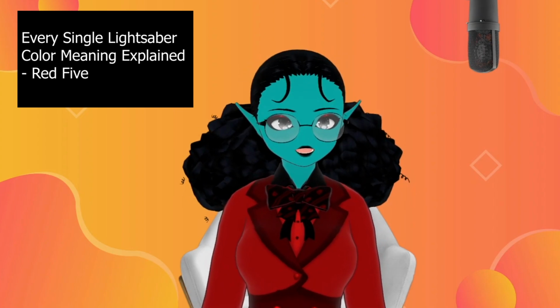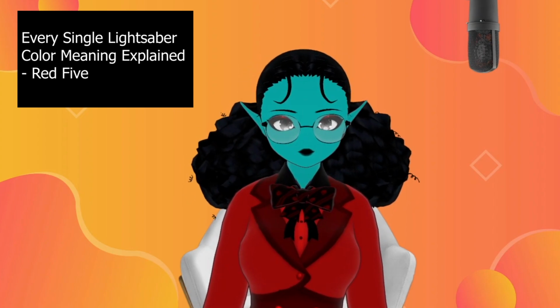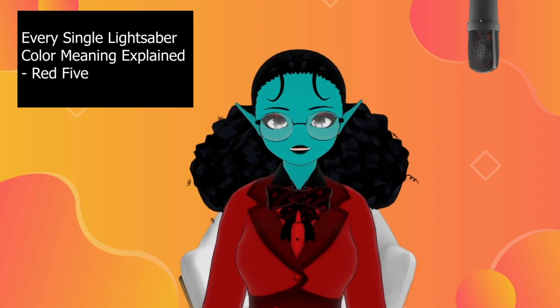And I know Satine is about peace and love and whatnot, and she doesn't want the lightsaber, but she should take it. Her people should demand that she takes it. You don't have to use it, just take it.